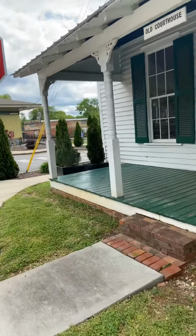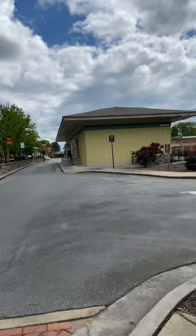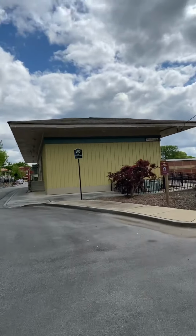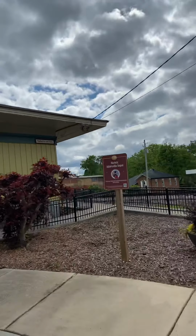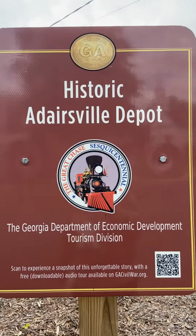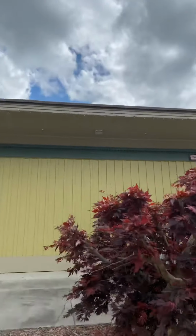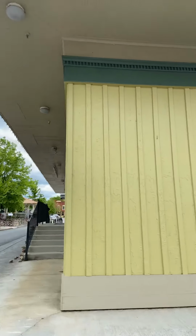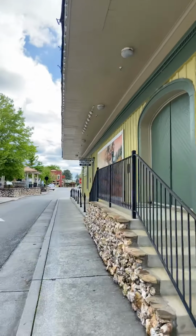And as you walk along over here, you've got the train station. Again, I don't see a marker with a year on the train station, but this building seems to be original. Historic depot. There is a sign, but it doesn't have a year on it. And so maybe we can go to georgiacivilwar.org to get some more information on that. But I believe this is the original pre-war depot, at least. It's fairly large, and it's got a beautiful mural on the side over here too.